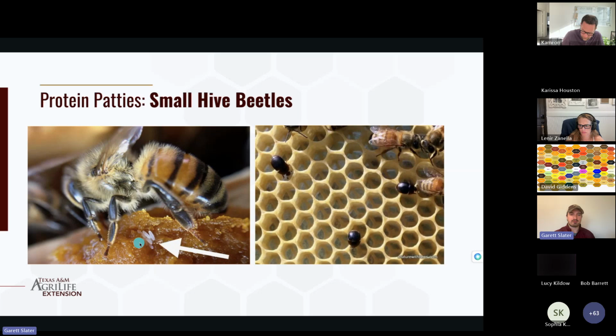So this is what a protein patty looks like with small hive beetle eggs. They're really hard to see unless you have a microscope, but this is sort of what it looks like. If these protein patties aren't consumed within maybe 4 to 5 days, you'll see a lot of larvae growing on them, and it'll start fermenting and becoming really gross. So typically, if I'm feeding protein patties, I'll store them in the freezer, because if you store them at room temperature, the small hive beetles can get in and start ruining them. Even a fridge is fine.